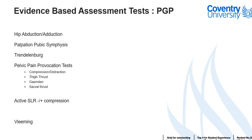And we also look at hip movement. Hip abduction, adduction. This is important because patients with particularly pubic symphysis dysfunction do not like hip abduction, purely for the mechanical reason that when you abduct that hip, you're applying a stretch to the adductor group, and that can be provocative. So it can be a pain provocation test.